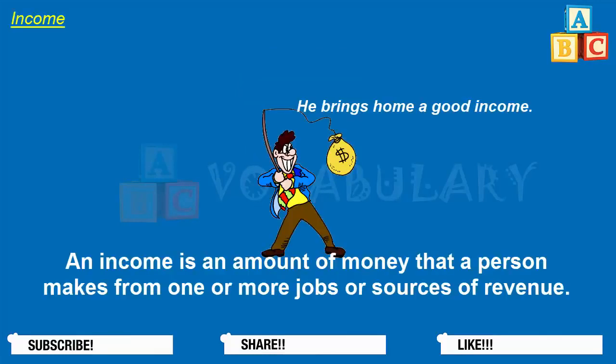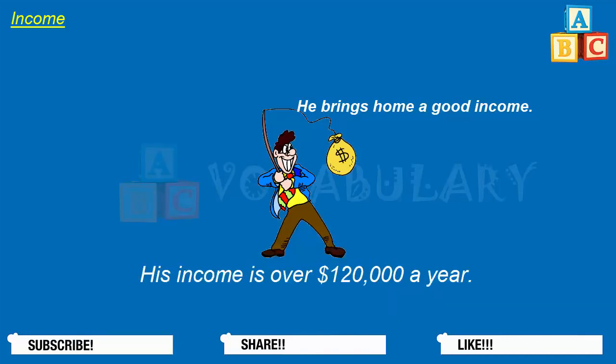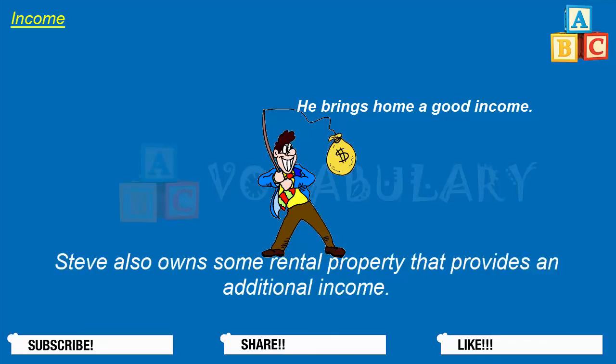Income. An income is an amount of money that a person makes from one or more jobs or sources of revenue. Steve makes a good income. His income is high. He has a high income. His income is over $120,000 a year. Steve also owns some rental property that provides an additional income.